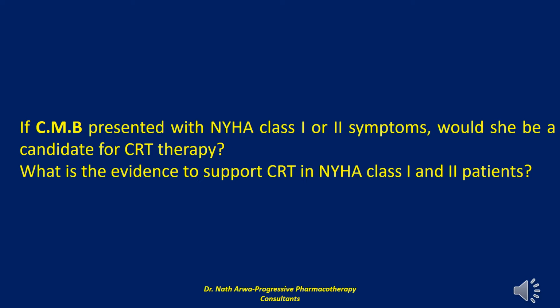The MADIT-CRT was the largest randomized trial designed to determine whether CRT-D therapy would reduce the primary endpoint, all-cause mortality or heart failure events, when compared with patients receiving ICD-only therapy. The study population involved cardiac patients in New York Heart Association functional Class 1 or 2 with left ventricular ejection fraction of 30% or less and QRS duration of more than 130 milliseconds.